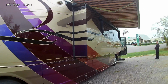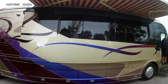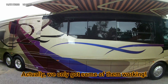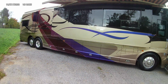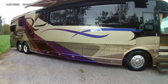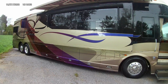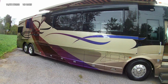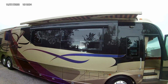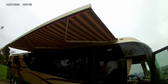I think we got the awning working. I can't get the extension switches to turn on. I don't know what we did wrong. When you turn the key on, it doesn't turn on. I don't know if there's a switch somewhere I missed. Last time I just turned them off and back on. Last night we were afraid that it might do something.